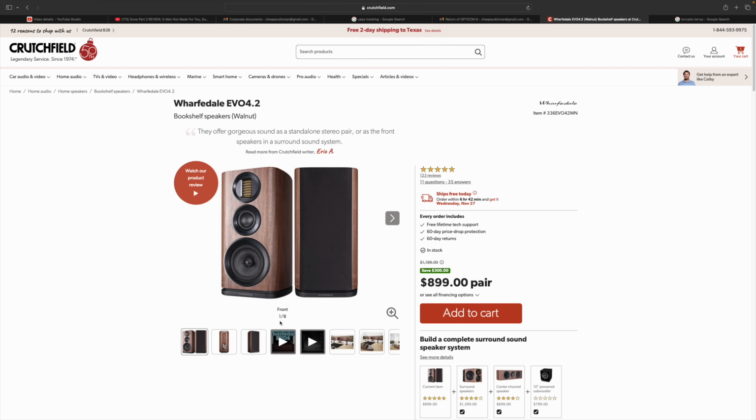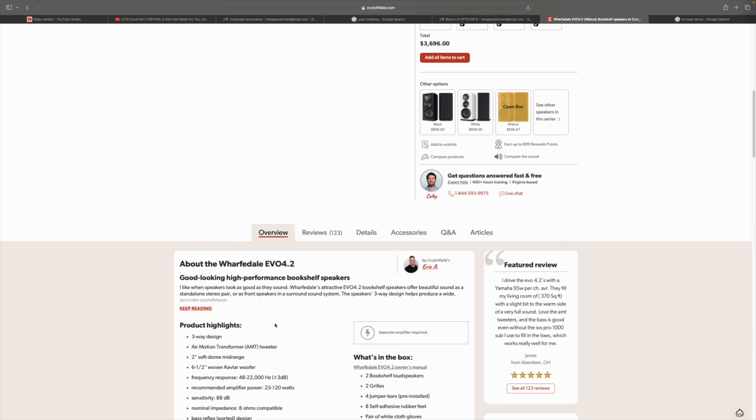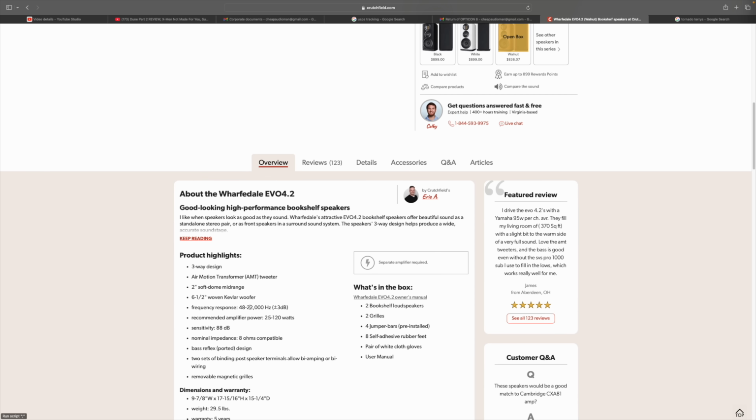This speaker has been around for a while, and I reviewed it back when the MSRP was $1,000. So the 4.2 is coming in at $900, which is $100 less than it was about 3 years ago. It's a three-way. It's a very interesting three-way too, because it has an AMT tweeter. It has a 2-inch soft dome mid-range driver, big mid-range driver. And these are a little bit different because they're a lot taller than most bookshelf speakers.